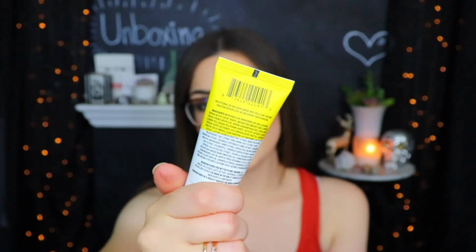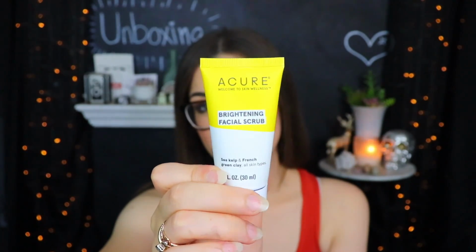Okay, next up in here we have another little tubie. This is from Allure. This is a brightening facial scrub with sea kelp and French green clay for all skin types. So I just have another little squeezy tube. This is also supposed to be 1 fluid ounce.